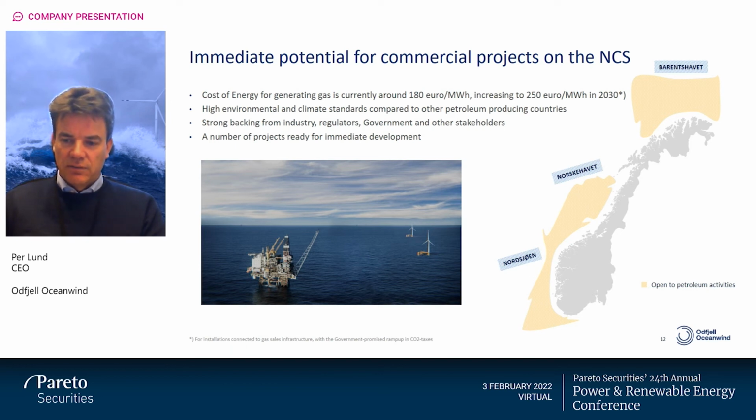In Norway, we also have political leaders that have given us a very predictable framework for emission pricing that makes it possible to develop good business cases for many of the installations on the North Sea. Our client knows that what is today costing 180 euro per megawatt hour will in 2030 cost almost 250 euro per megawatt hour. The temporary petroleum tax deal provides further incentives to sanction investments before end of 2022, and we therefore believe that we will be able to initiate the first building program this year.